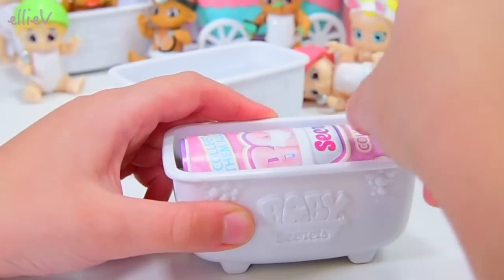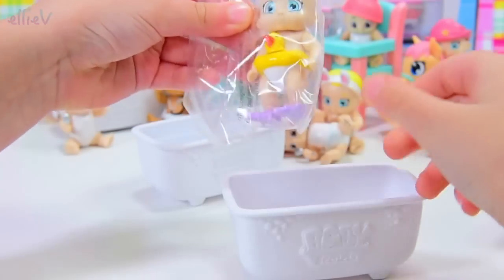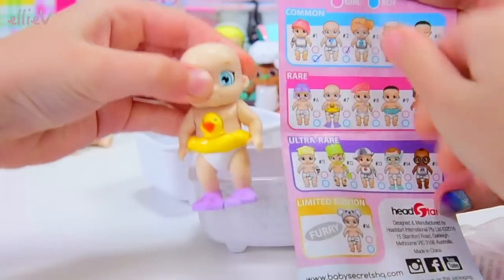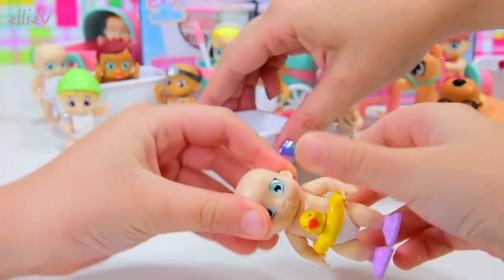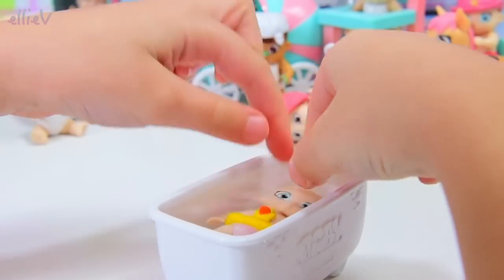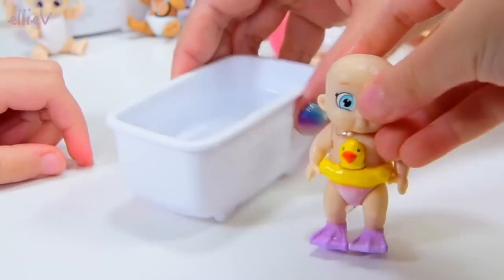Look at this cutie. Alrighty, this is a new one. It's got a little floaty duck, and it's a rare. Yeah, it's a rare. All right. Would you like to flippy flappy your way into the bathtub? Oh, hold on. That's not floating at all. You just put her head under the water.